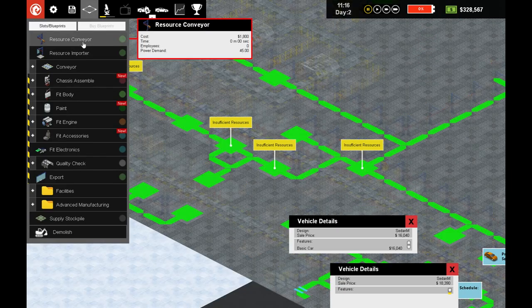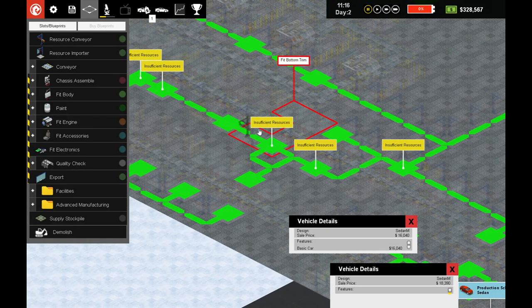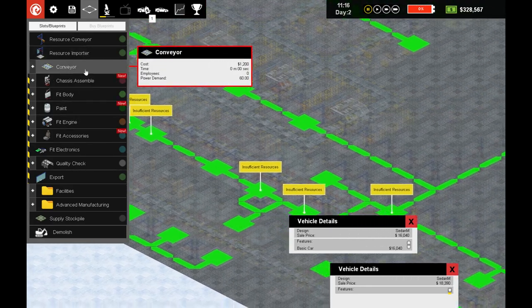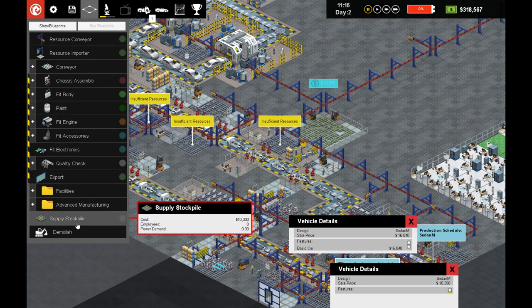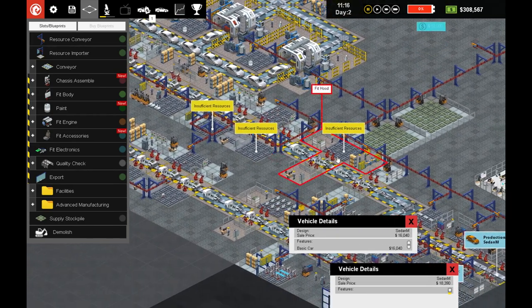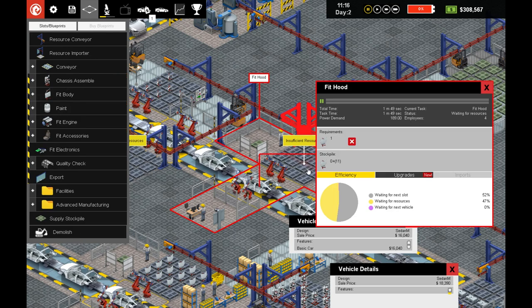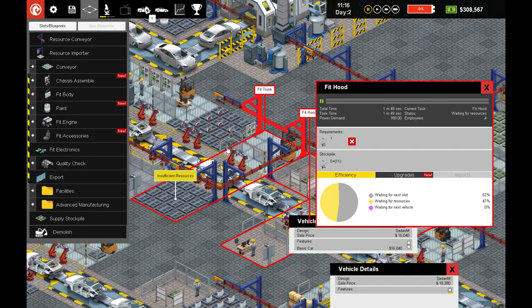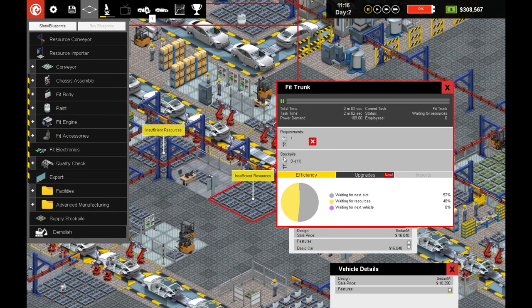Let's go here. Resource conveyor. Yeah, that's insufficient resources, isn't it? Can we go to a stockpile? Supply stockpile. Let's put one in like there. Let's go to supply stockpile again. And there. So what are we going to stockpile in here? So what's here? What do you need? You need hoods. What's this one? Trunk.